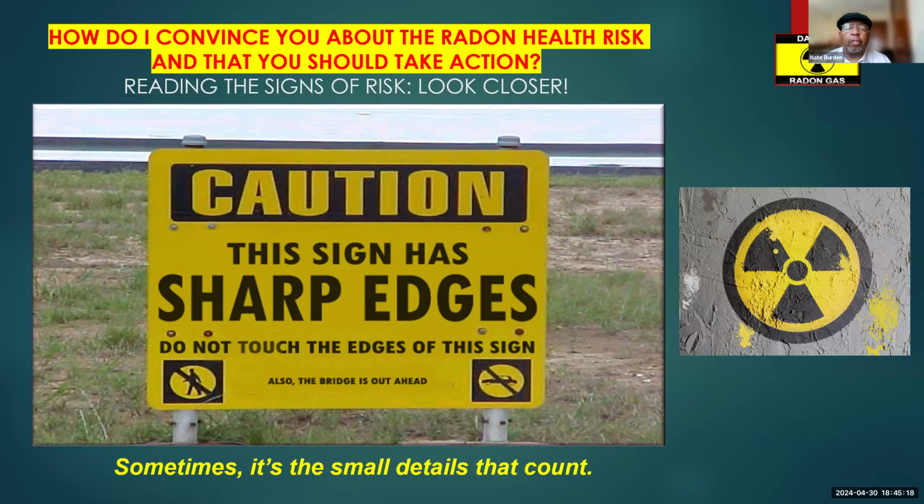How do you communicate a risk? A lot of times we get caught up in the wrong information. If you look at this sign, it says caution. This sign has sharp edges. Do not touch the edges of the sign. That's not really the major message.